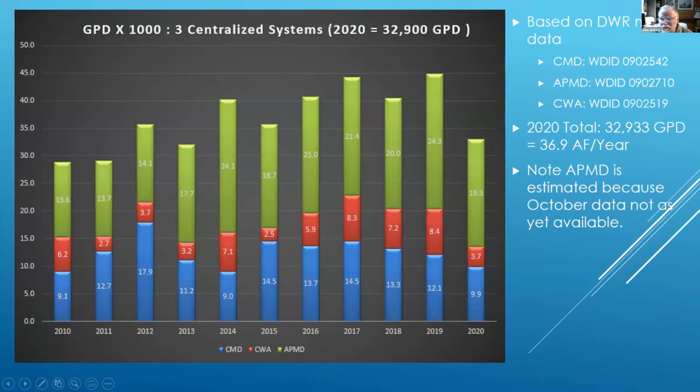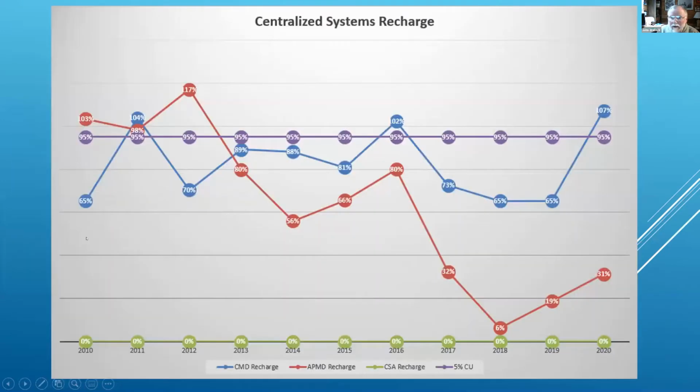This year for 2020, we've had a total of 33,000 gallon per day average over the year, which means about 37 acre feet per year right now is where we're at. You can see with the pandemic, it seems like it's brought the consumption down a bit. The centralized systems recharge performance, and I've just pulled together the water data for water year 2020, which ends at the end of October.